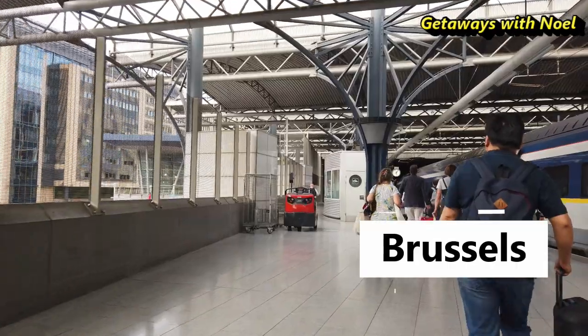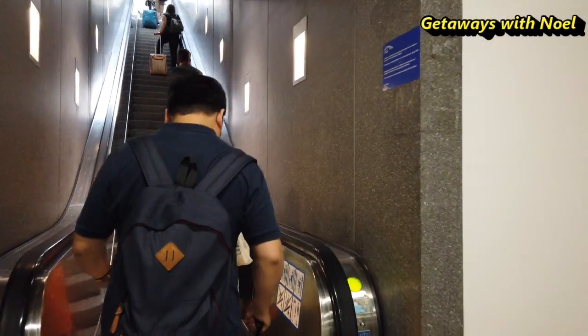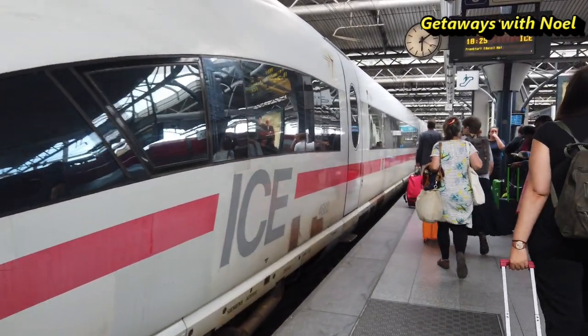After 2 hours, we have now reached Brussels, where we transferred to another train going to Frankfurt, Germany for an overnight stay. The service was provided by Intercity Express.